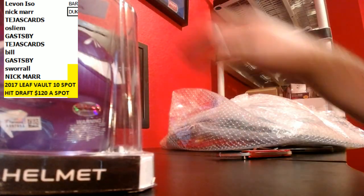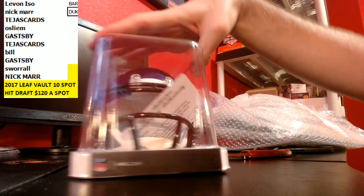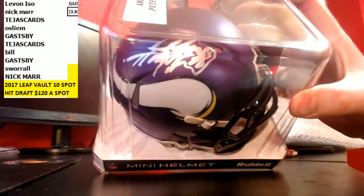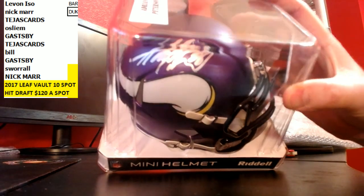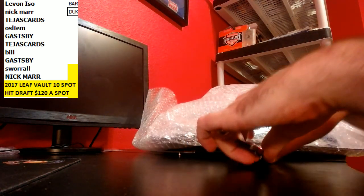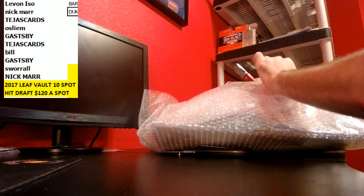Hey, what's up, Brian? Cat helmet. That would look funny on a cat.